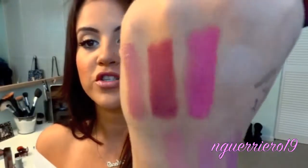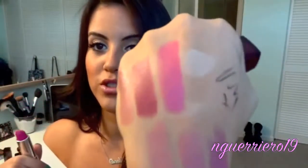The next one is from Maybelline, and this one is Fuchsia Fever. Fuchsia Fever is amazing. When you feel like having a little more of like BAM on your lips, that's what I go to when I don't really want a nude lip. That Fuchsia Fever is amazing.